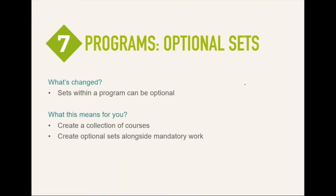This is all about programs. A new option has basically been added to program course sets called All Courses Are Optional. It's now possible to create a program with course sets that don't require any of the courses to be completed. So why is this going to be useful?